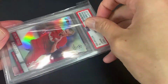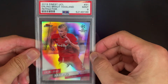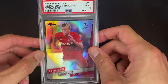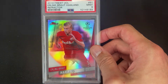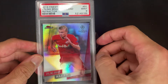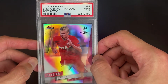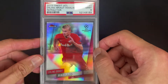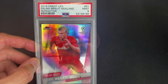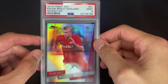Well, this one's a bit of a bang. I actually wouldn't mind removing this because you can see under the lights a bit better. But Erling Haaland, top finest UCL, graded PSA 9. This one was probably the biggest purchase I had on this. This one was just under $1,400. I'm not really a soccer fan, but I can't help but watch Erling Haaland. There's something about him, whether it's just making him a bit of a meme player, but he's a very good player. But it's just something about the way he plays that makes me attracted to watching it, even though I'm not a massive soccer fan.